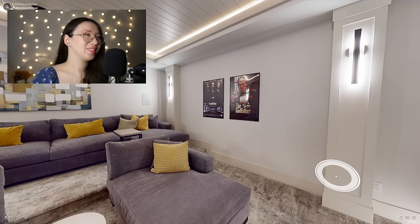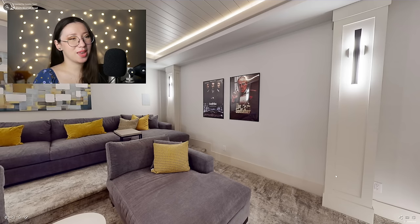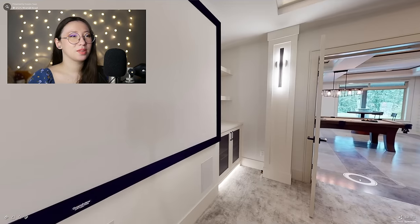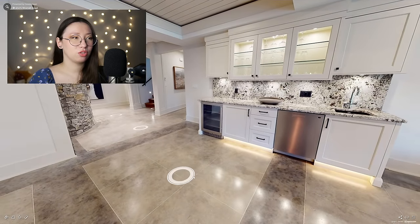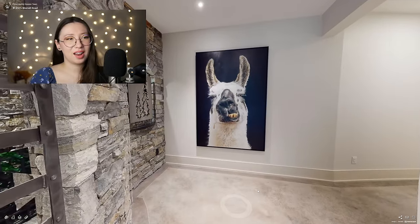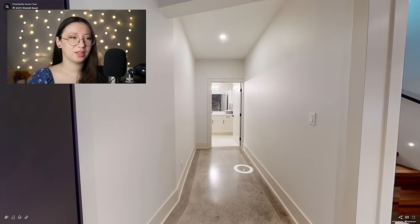And of course, the cinema with the Godfather poster, which I was saying, like, every time I go into one of these home cinemas, I could flip a coin. 50-50 chance that there's gonna be the Godfather poster in the home cinema, I feel like. Big projector. And there's this really creepy artwork here that I don't love. Look at that. Look at this guy. Why would you need to make this so big?